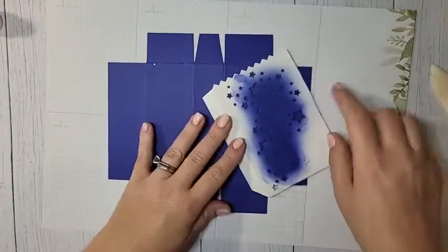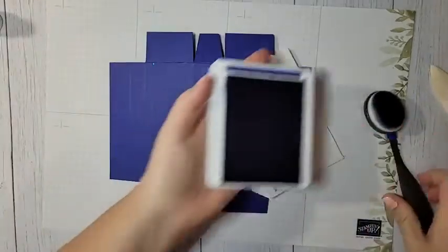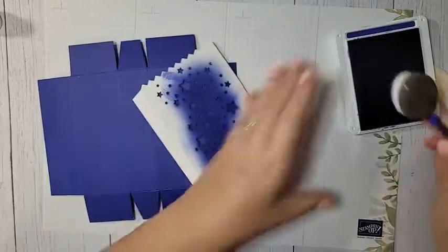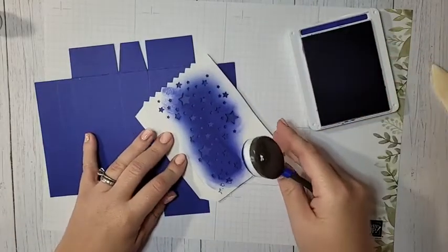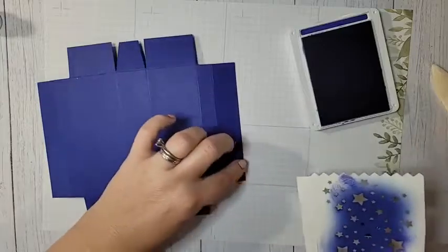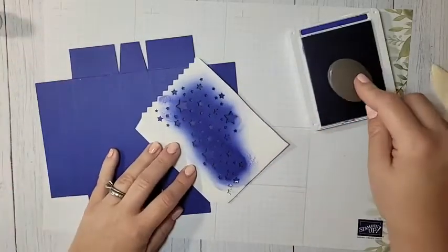We're going to add some stars to our cardstock here. So I'm going to grab my blending brush and a Starry Sky ink pad, and I'm going to make sure that's nice and inked. And I'm just going to lay this up. I want stars to go diagonally this way and diagonally that way, just along the front.